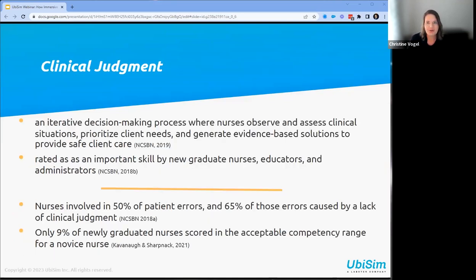So we're going to talk about clinical judgment. It's a hot topic right now, and clinical judgment is considered the hallmark of expert nursing. Now, the NCSBN defines clinical judgment as an iterative decision-making process where nurses observe and assess clinical situations, prioritize client needs, and generate evidence-based solutions to provide safe client care.